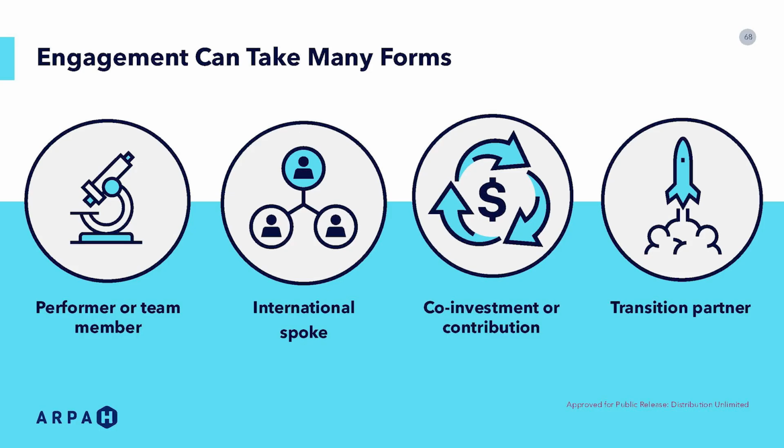Looking at this another way, international engagement can support the objectives of ARPA-H programs, projects, and other initiatives. One way for international partners to come to the table on an ARPA-H program is to be a performer or a team member as part of a performing team. They could be international spokes in our nationwide and now global network of hubs and spokes called ARPA-H. ARPA-H is what connects us with customers and investors all over the world. We can explore co-investment or other types of cost sharing and contribution. And lastly, international partners could support transition pathways, which will translate the scientific and technological breakthroughs into real-world products and services that improve health outcomes.